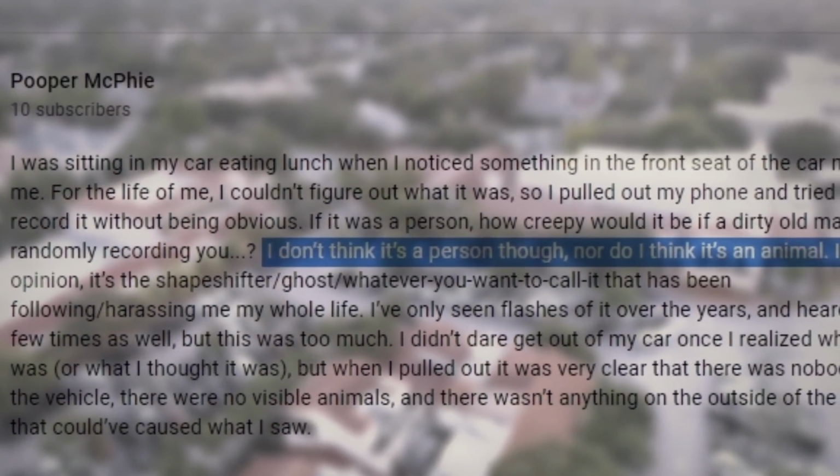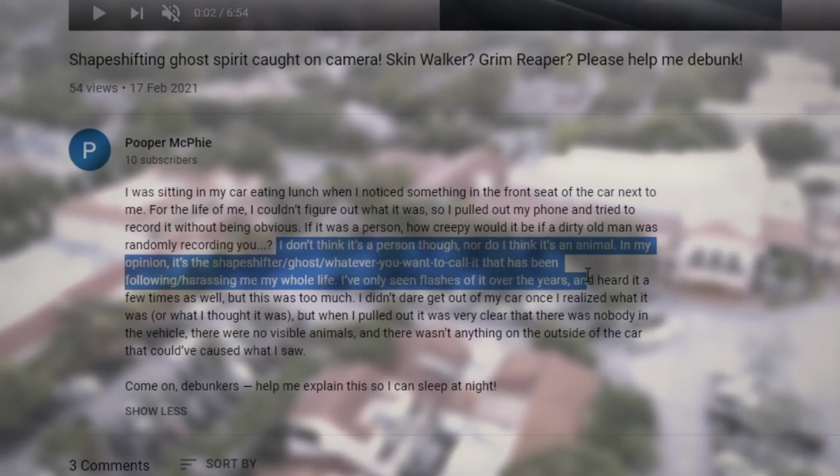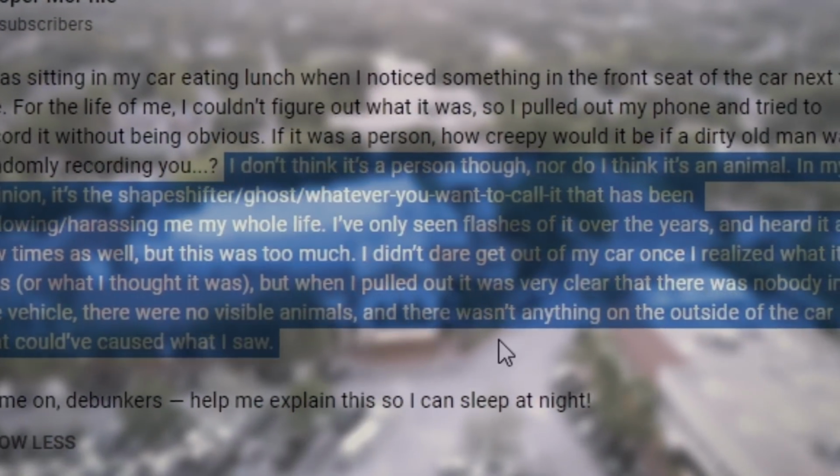Dave believes that it could possibly be the same entity, ghost, or even shapeshifter of sorts that he has seen many times before throughout his life. Then again, who knows what this is?